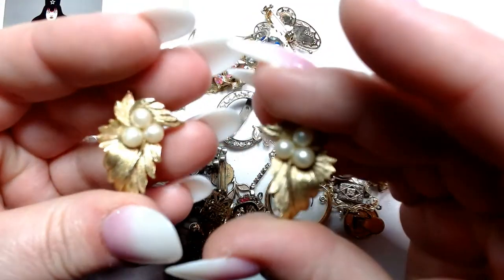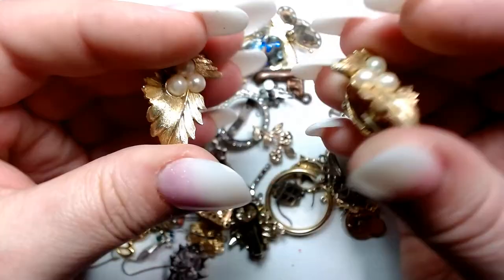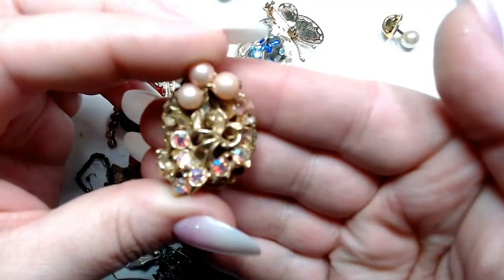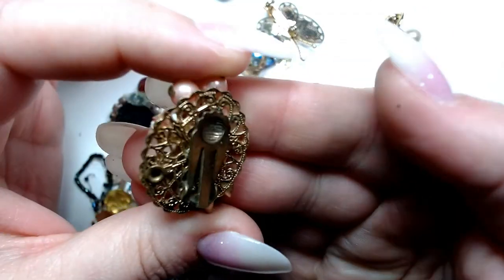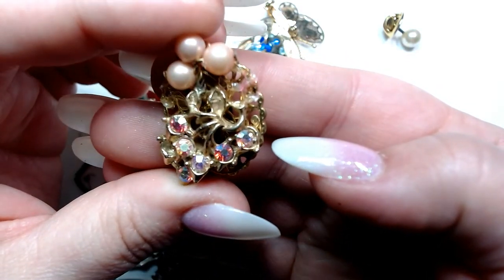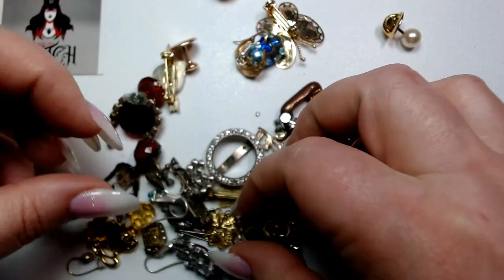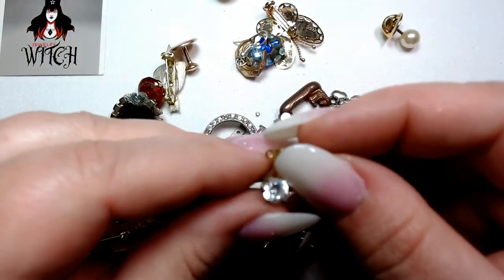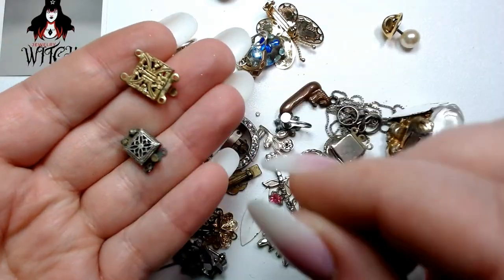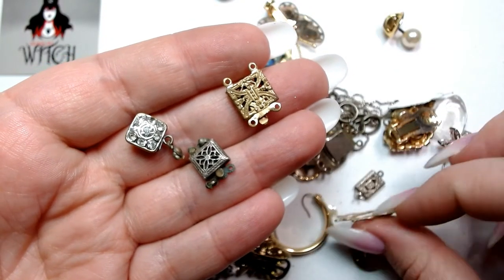Pretty. Really pretty. Okay. What's this? Very nice. I like it. It will be repurposed, though. Okay, we got some box clasps here. Let me just find them for you. Gosh, there's a lot of them.